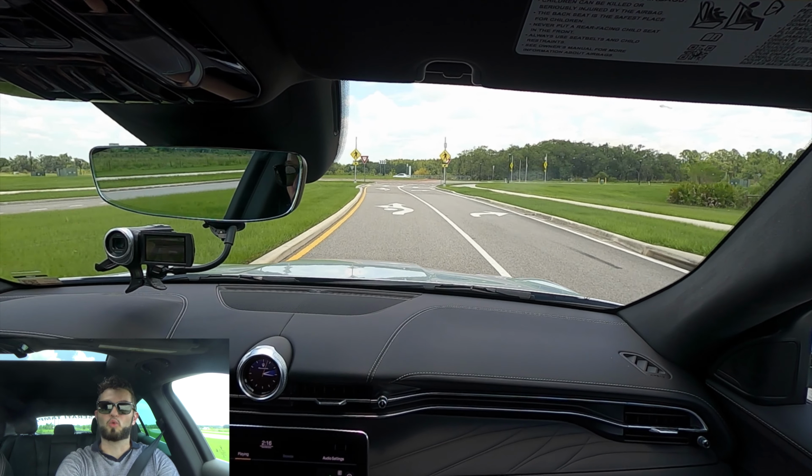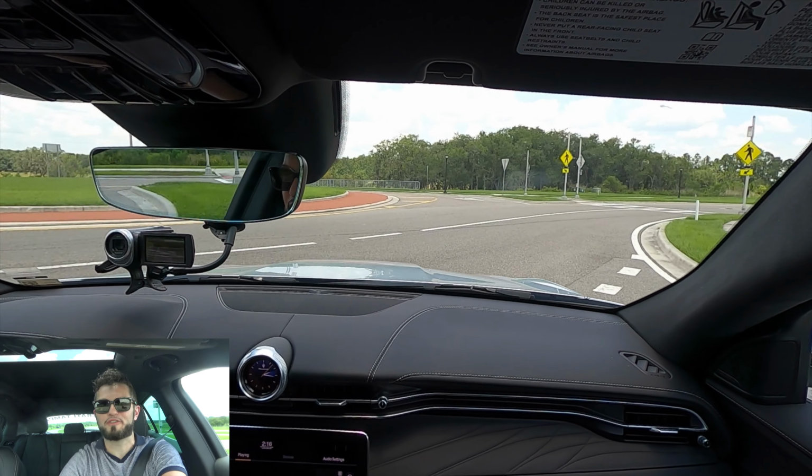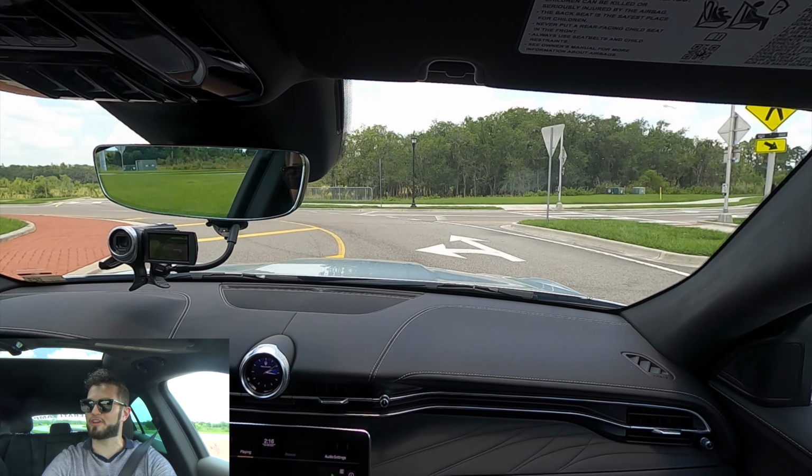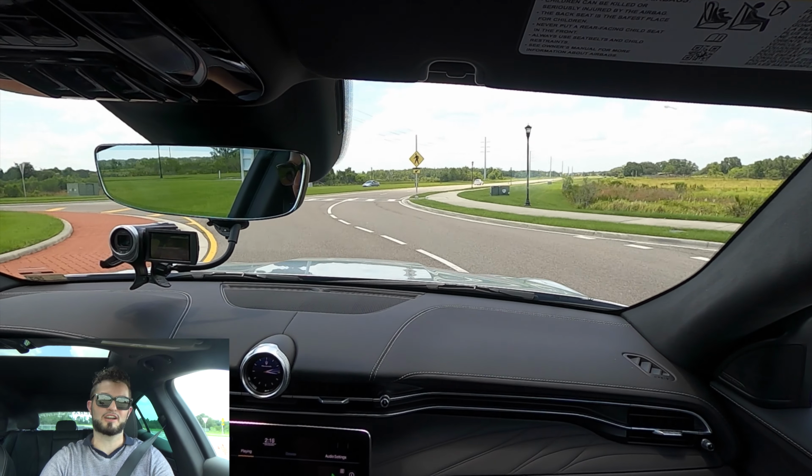You get that fun ride out of it. I'm not gonna go against it. I'm just not a big fan of the exhaust note that comes out of it. It just feels like a four-cylinder, and it doesn't really keep that heritage of a Maserati.